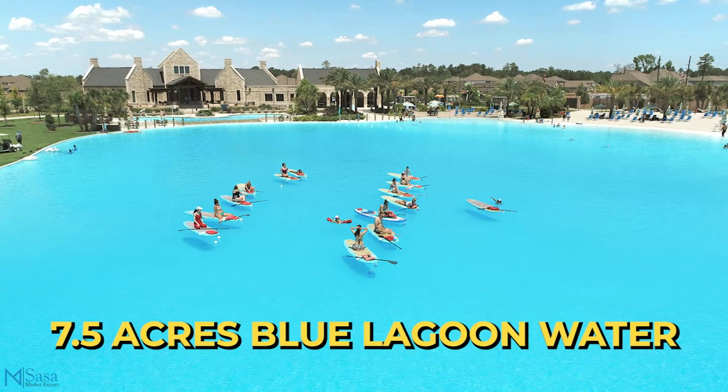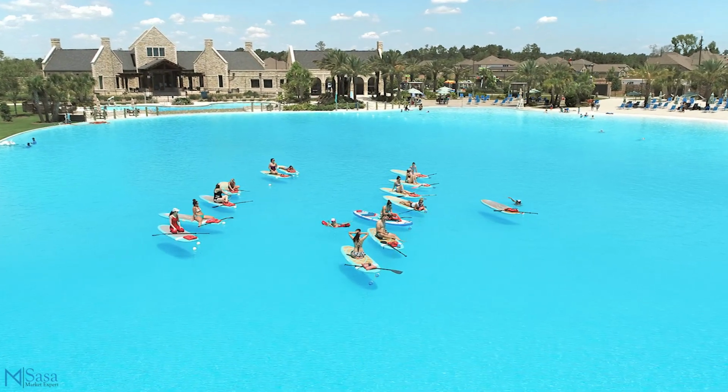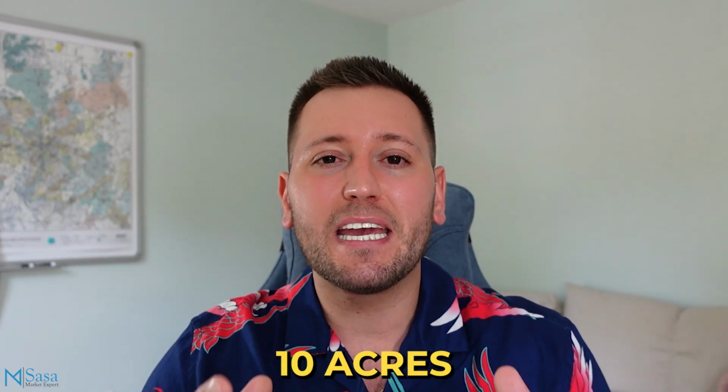If something like this Blue Lagoon passes all the rezoning, they are potentially expected to start in 2024. Not exactly sure how long it would take to complete this, but I can only imagine it would take a couple of years. So they already have one of these Blue Lagoons made, and it's in Tampa, and it's about 7.5 acres of Blue Lagoon water. So the one that they're proposing for the Huntersville area is going to be a little bit bigger, sitting at 10 acres.